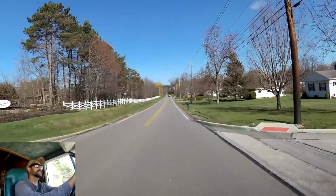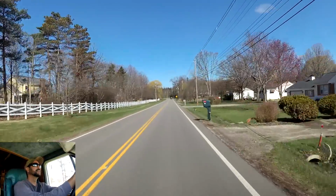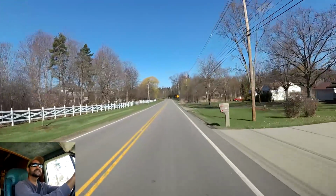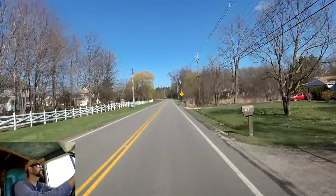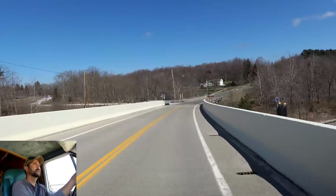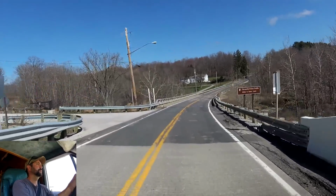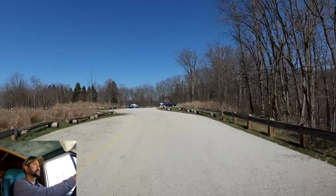Wow, what a nice day today. I am feeling it. Nice country through here in Ohio. Very nice. Brandywine Falls, bike and hike trail. Two falls.